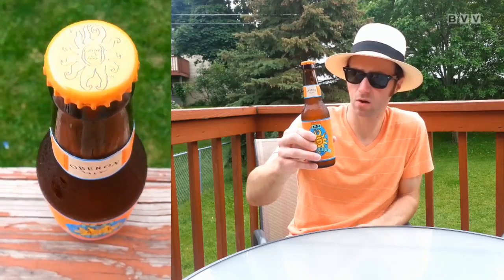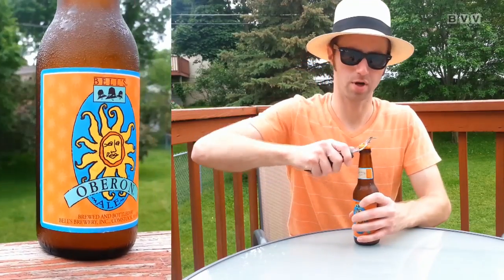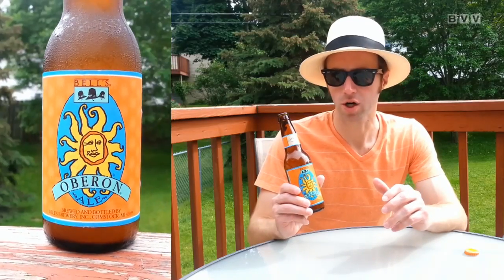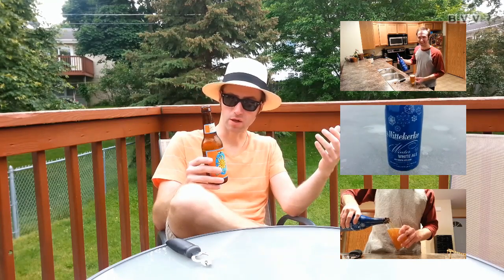The Oberon Ale, it is made by Bell's Brewery, and you can find them out in Michigan. Get this opened up. The Oberon Ale is marketed by Bell's as a summer beer, only being available between March and Labor Day. This beer comes in at 5.8% for the alcohol volume. As with most of the beers that I'm going to bring up today, they are wheat ales. All of them have a decent golden color, so I'm not going to bother pouring them into a glass like in my winter seasonal beer video. In the end, it's a great wheat beer with a subtle spice in the aftertaste.